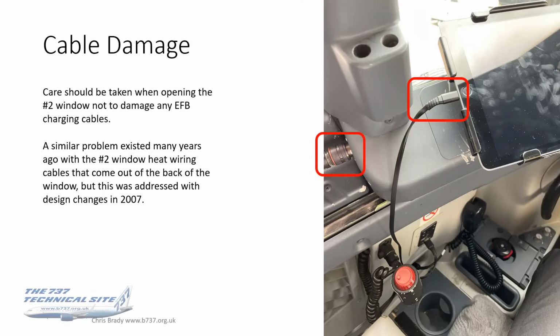Quick note about cable damage. Do take care when opening the number 2 window not to damage any EFB charging cables or, you know, what have you. There was a similar problem many years ago with the window heat wiring cables that came out the back of Windows 2, but that was addressed with a design change in 2007. So just watch the cables and things as you open that window.